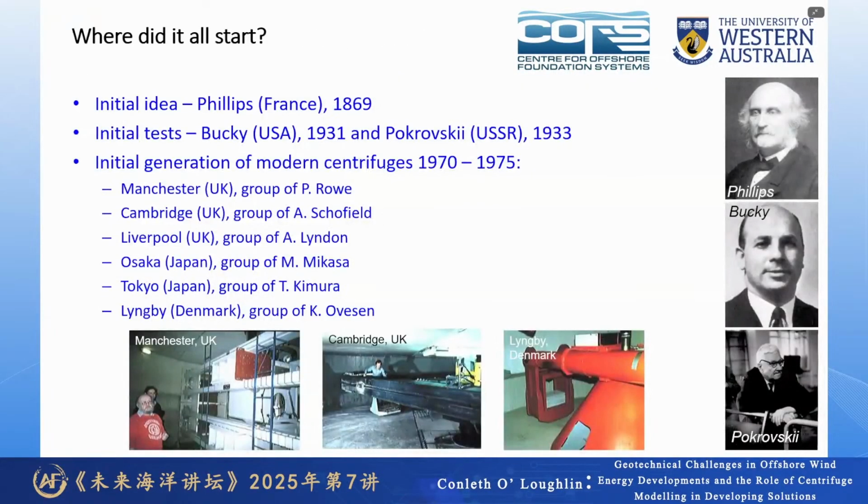Okay, so where did centrifuge modeling all start? Well, the initial ideas came out of France, a man called Phillips in 1869, but it wasn't until the 1930s that the initial tests occurred, both in the USA and in what was known as the USSR at that time. And those were independent testing of these concepts. But it was a few decades later before the initial generation of modern geotechnical centrifuges arrived in the 1970s, initially in the group of Rowe in Manchester and in Cambridge with the late Andrew Schofield, then in Liverpool, Osaka, Tokyo, and then Denmark.